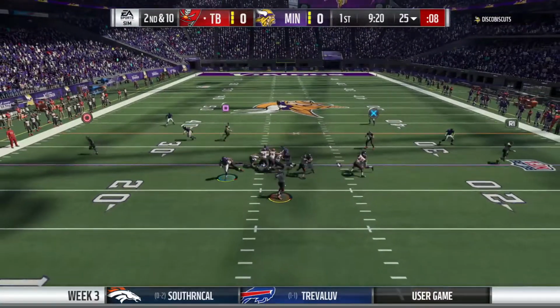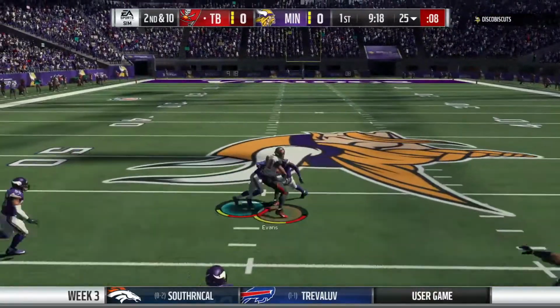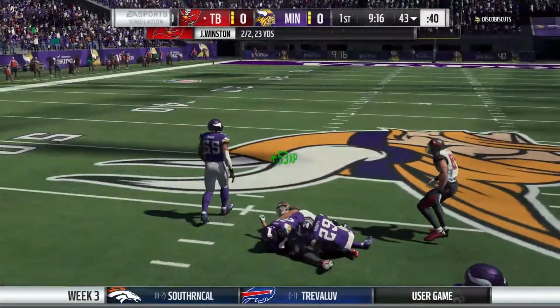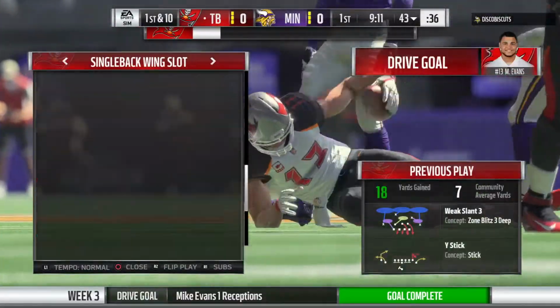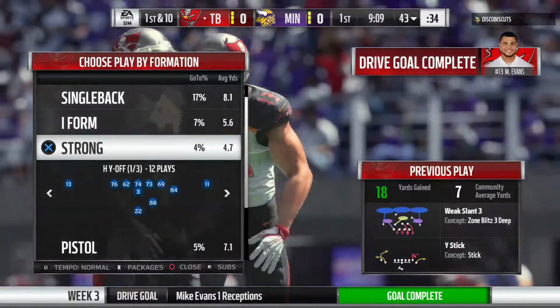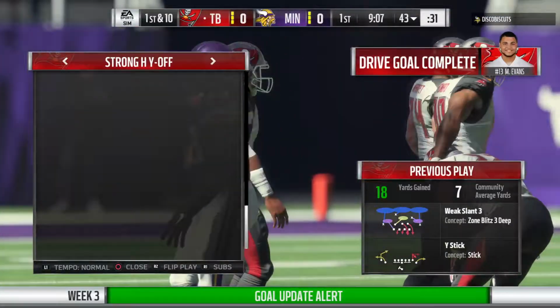Now Jameis on 2nd down. It's caught by Mike Evans. And they get him down, but not before he takes it across the 40-yard line. He got 18 yards out of that one, and it gets him a new set of downs.